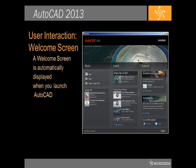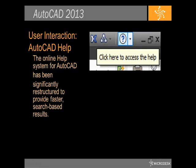The Extend panel gives you access to Autodesk Exchange, where you have access to hundreds of plugins and some fun applications. You also have access to Autodesk 360, AutoCAD's on-ramp to the cloud. And, of course, you can follow us on Facebook and Twitter. The new help menu, the online help system for AutoCAD, has been significantly restructured to provide faster search-based results.